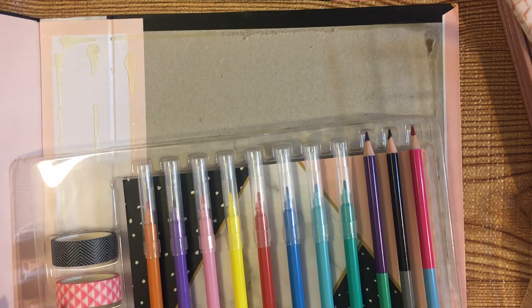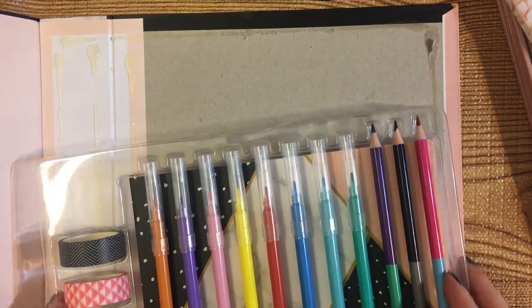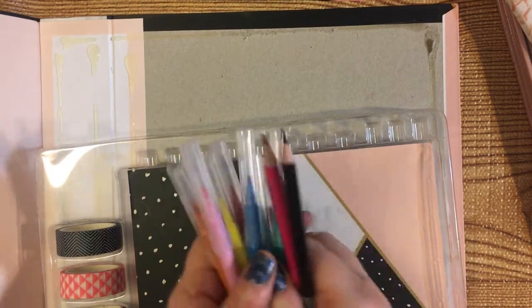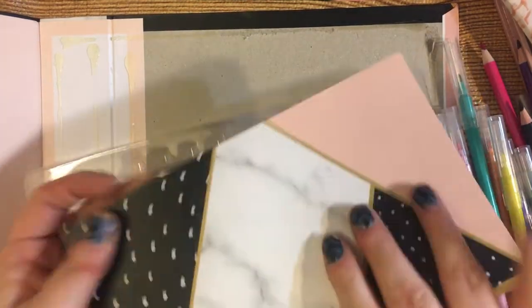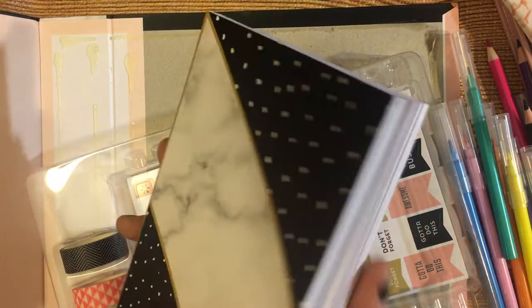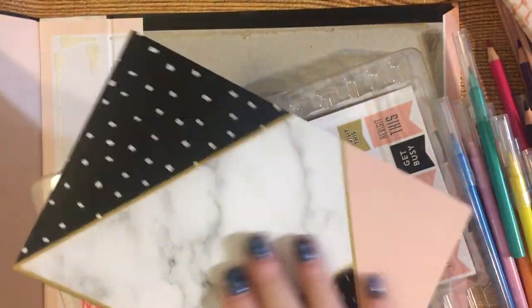Oh, it is here. All right, we have the washi tape. We have the pen. We have the markers. We have the three double-sided pencils. We have, oh, the stickers are there. We have the book. This is like little graph paper too. Oh, this is really cute. And it's got like a marble.